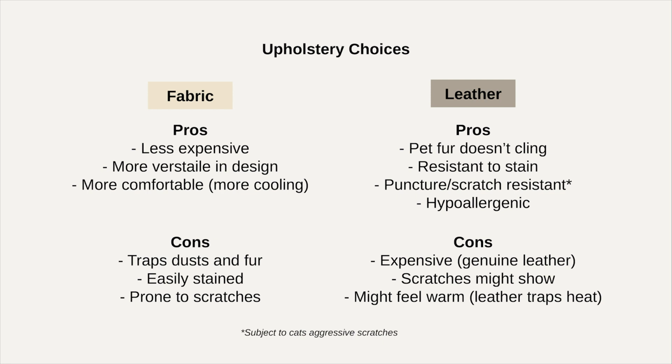But for leather, if you're talking about real leather, it's actually very expensive. Then even if your pet scratches, it might leave a permanent mark on your leather. And the last point will be it might feel warm, because it's a full solid piece, it's not like there are holes inside.